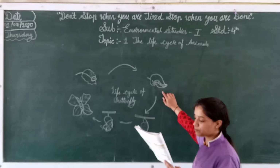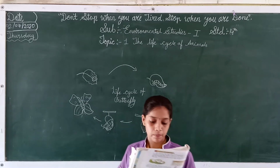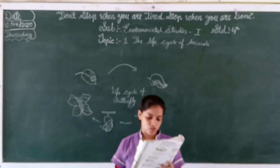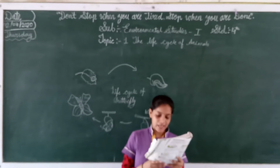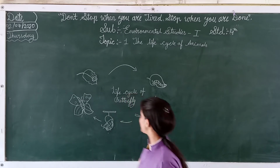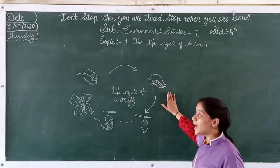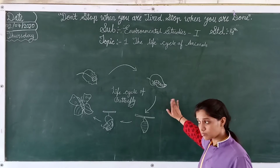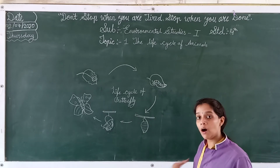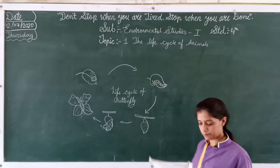When the caterpillar comes out of the egg, it is very hungry. It begins to nibble and eat the very leaf on which it emerged from the egg. It eats very fast, so its growth is very rapid. You can see it is eating all the leaves on which it took birth, and it is very hungry when it takes birth. Since it eats so hurriedly, its growth is also very rapid.